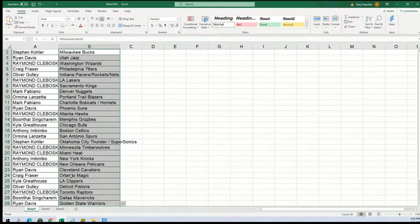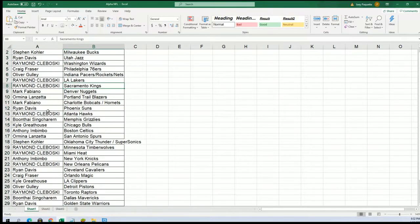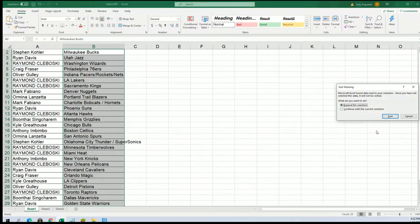So now you can see your team in the break. Ryan, you got Golden State right there. Raymond, the Timberwolves. Sacramento Kings, Raymond. Bobcats, Mark F. Wow. Let's hit something big. I'm going to put this in alphabetical order by team name.